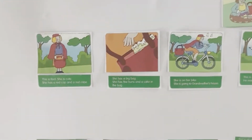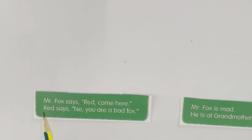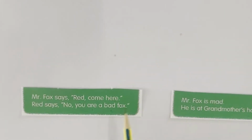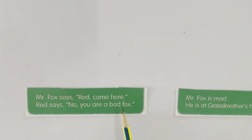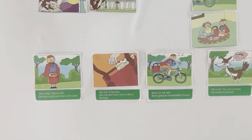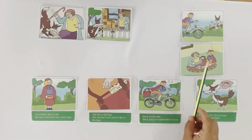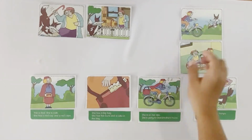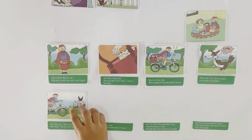Next sentence, over here. Mr. Fox says, Red, come here. Red says, No, you are a bad fox. Where is the correct picture? Ding, da, da, da. And the answer is here. Good job. All right.